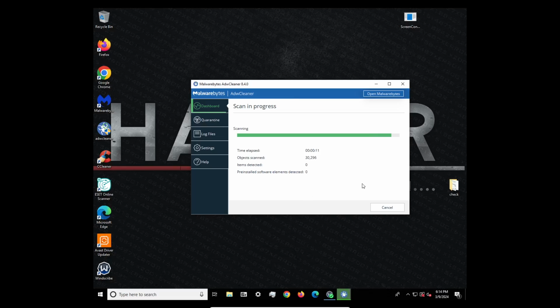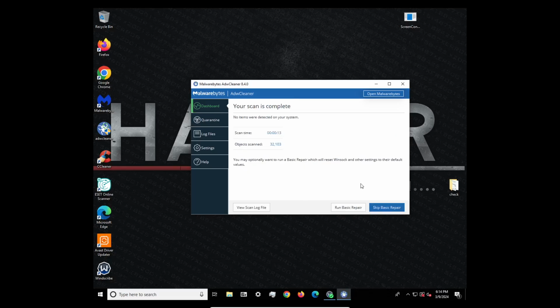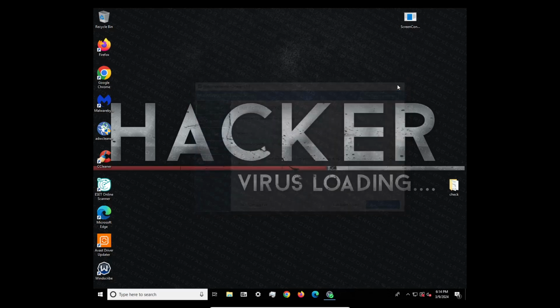And WebRoot also looks at the websites that you are on and tells you if they are good or not. It looks at their SSL certificate, and if it's a bad one or expired, or the site admin has not updated it, then it will tell you that it's a not secure site. So, I am going to end the video as nothing serious happened.